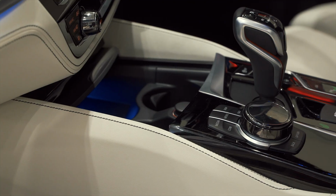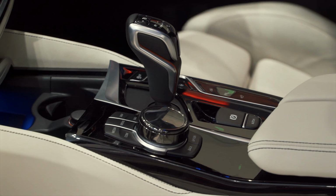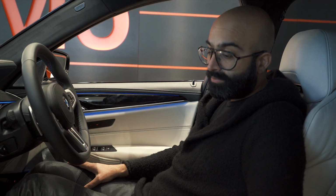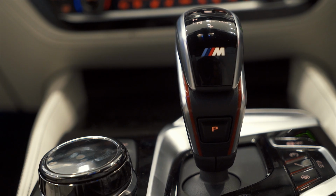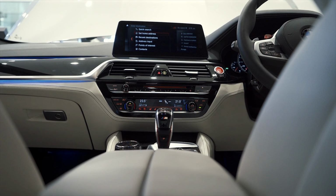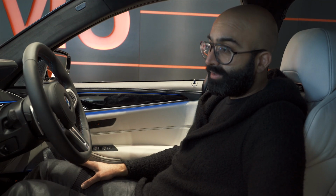It's no longer dual clutch, it's actually an 8-speed automatic, and that was to do with the fact that the car is now four-wheel drive, because you can't get the DCT to work that well with four-wheel drive, so they went for the 8-speed. Which will be interesting to see how that works. I mean, the DCT gearbox is very quick, but the modern day autos are actually very, very fast as well now, and it's quite hard to differentiate between the two.